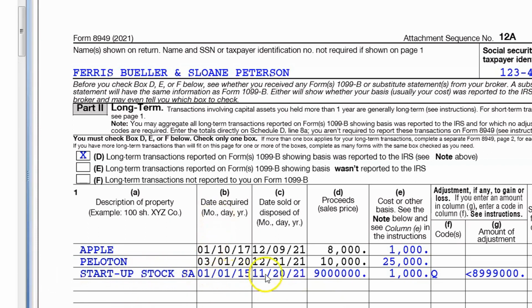The date acquired, the date sold. Here are the proceeds. So Ferris got $9 million as a part of the stock sale. Okay. His cost basis was $1,000. In column F, you're going to put a Q. Okay. And then here's the adjustment, right? So you got your proceeds, what you got. Here's what you spent. And the difference between the two is this $8,999,000. If this was not a QSBS, if it didn't qualify, this is the taxable gain, right?